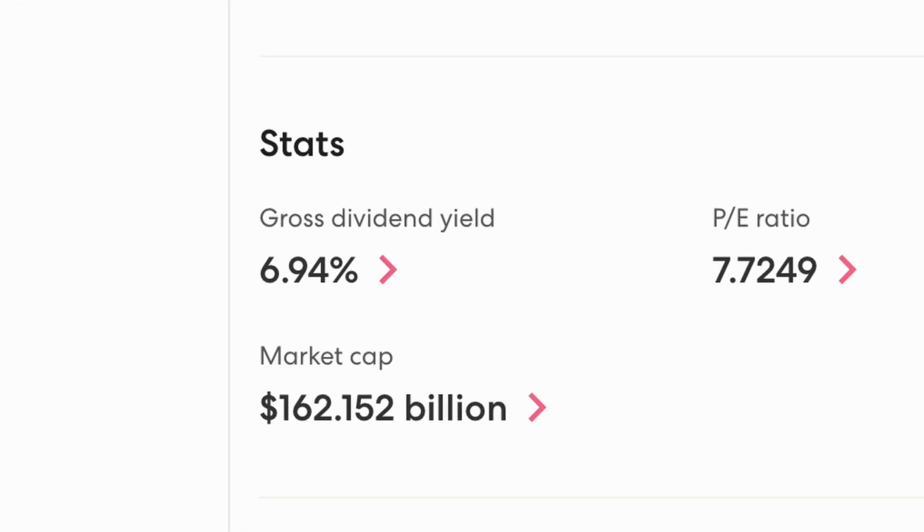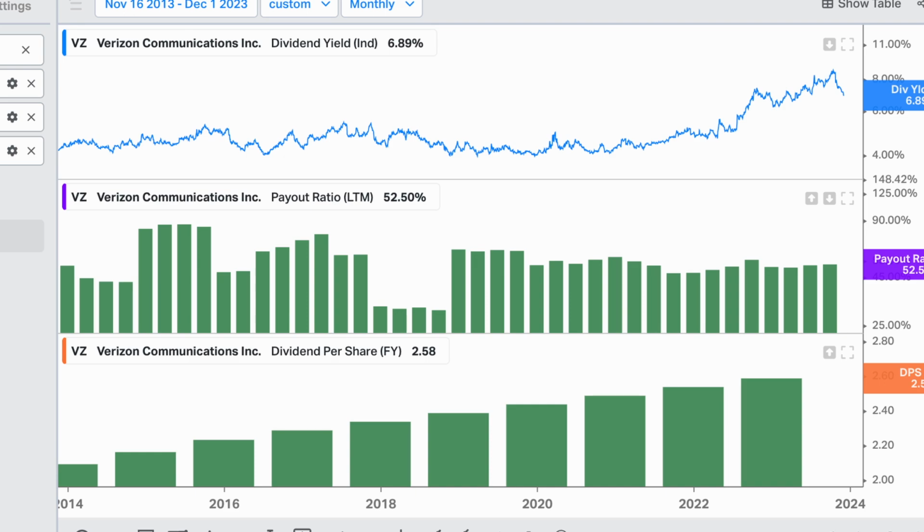The annual dividend yield currently sits at 6.9%, with payments quarterly, and as you can see here, the company has a long history of increasing their dividend payment each year. The payout ratio has varied, but is typically around the 50% mark, meaning for every $1 they earn, 50 cents is shared with investors.